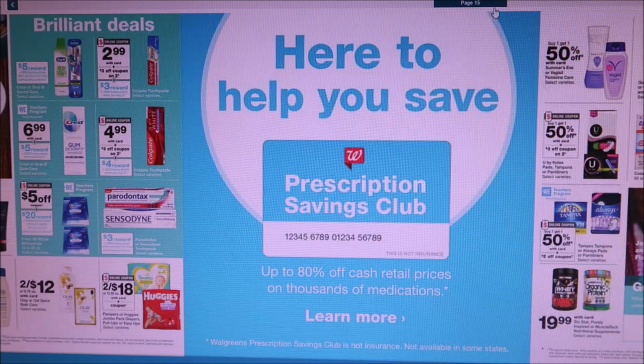But now we're gonna go to this side right here. So they have the Colgate toothpaste for $2.99. We're getting a $3 off of 2 digital coupon, so you guys would end up paying $2.98, but you get 3,000 points when you buy 2 of them. They'll come out to be free.